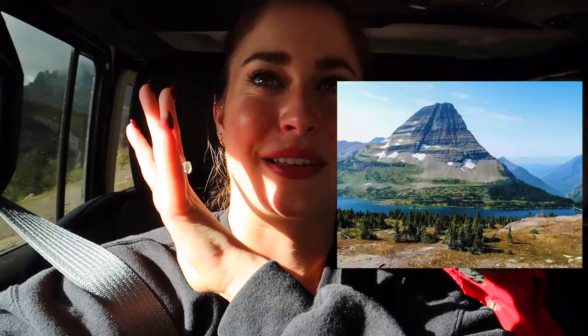You can also hike to the Hidden Lake Overlook. Sorry, I know the lighting is really bad right now, but you can hike to Hidden Lake Overlook, or all the way down to Hidden Lake, and I'll be putting photos on the side here of what I'm talking about so you understand better. But we're just gonna play it by ear and see what we get up to today. I'll keep you guys updated.